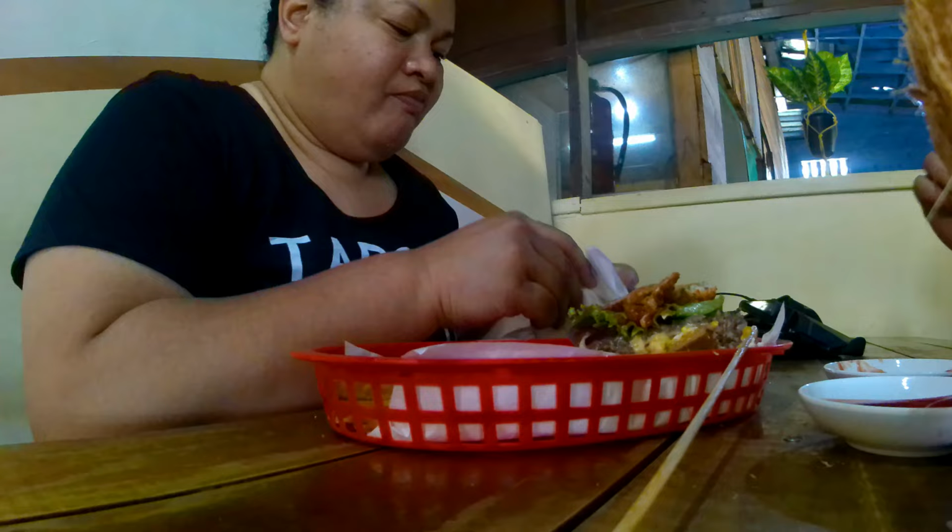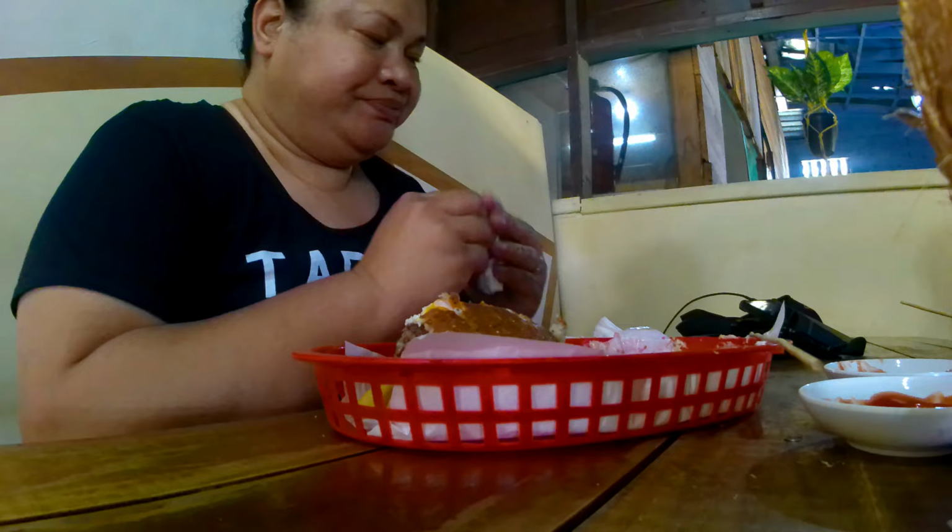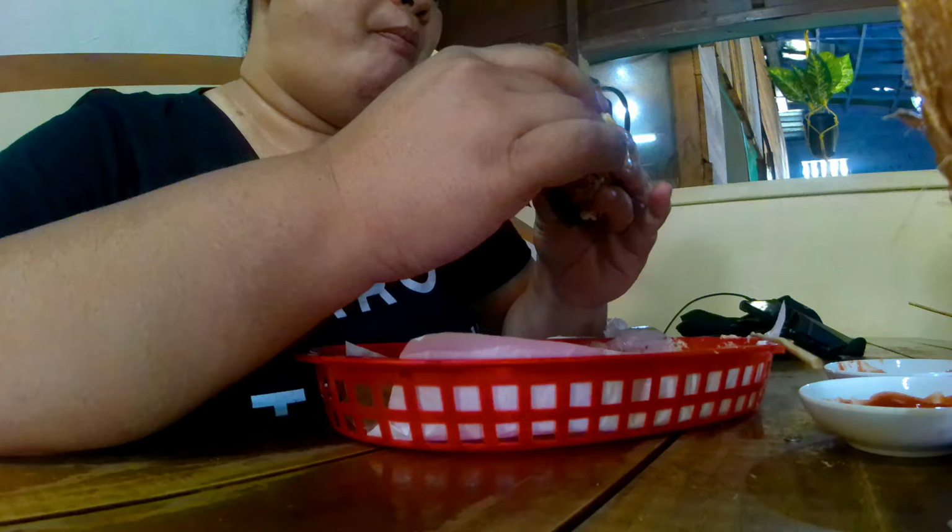So gluten-free buns are available at Fat Burger. They are delicious and very yummy. I did not check, because I'm not a celiac, if they were celiac appropriate. So you might want to ask that if you do order that and you are a celiac.